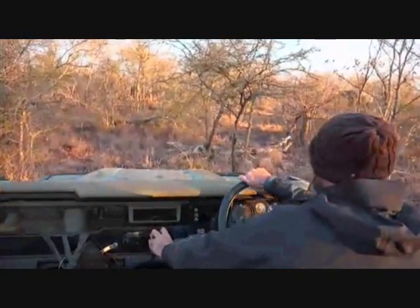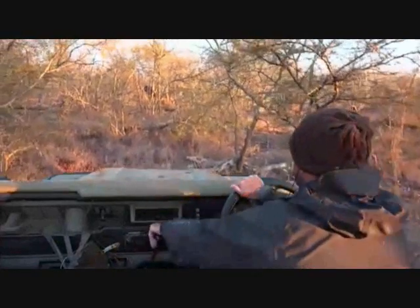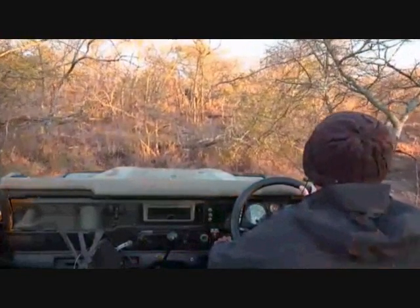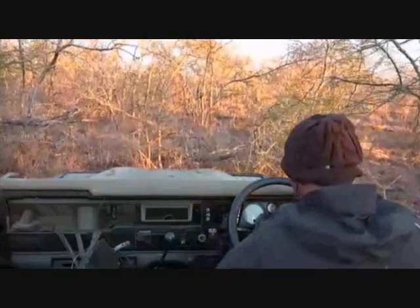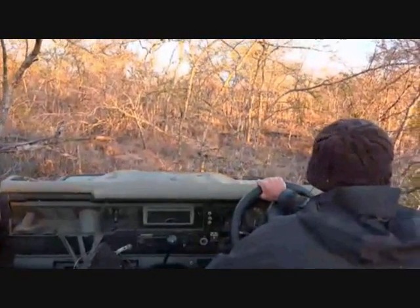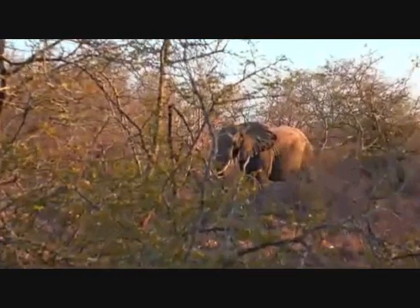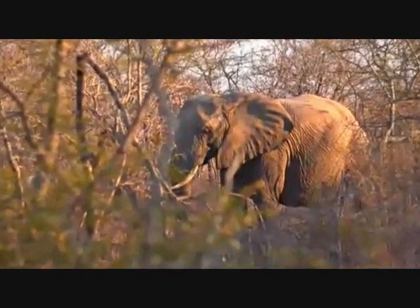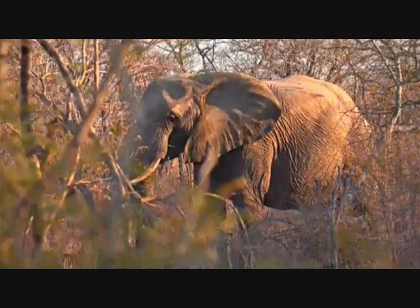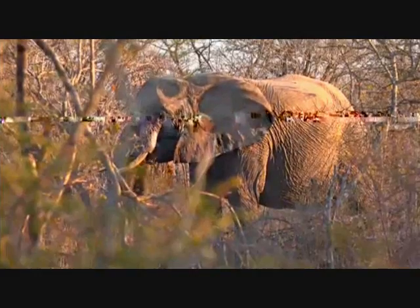I'm not sure how much closer we're going to get to them in here, so we may just have to wait for them to come into a slightly clearer area. Right, so while we sit here in this fairly impenetrable thicket, we're going to go back across to Scott, who has managed to catch up with the recently deceased buffalo and its hyena transporters, and we will wait and see what these elephants do. So I'll see you just now.